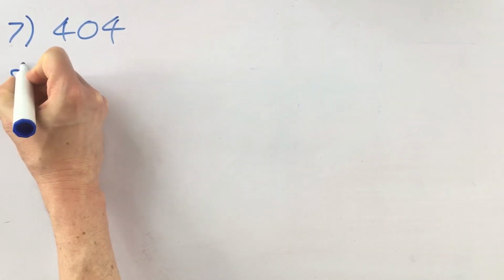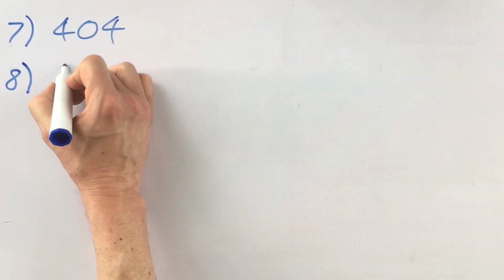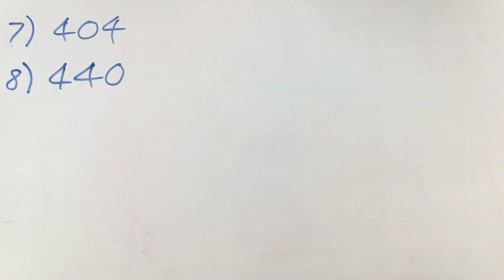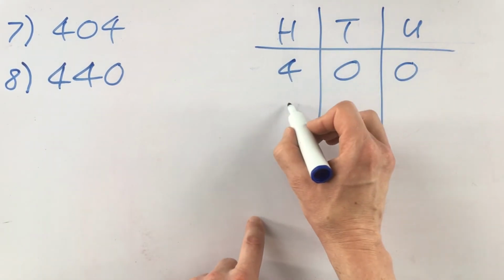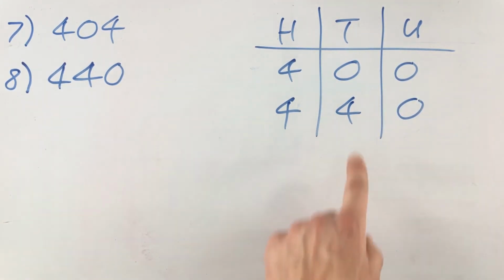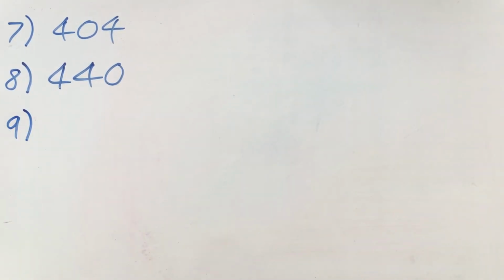Number 8. Which number is bigger, 400 or 440? Well, 440 will be bigger than 400 in the same way that 404 was bigger than 400. 440 has 400, but it also has 4 tens, which makes it bigger than 400, which has no tens.